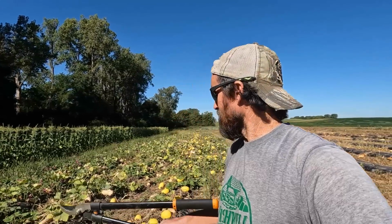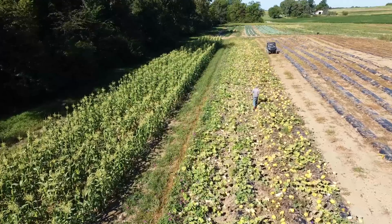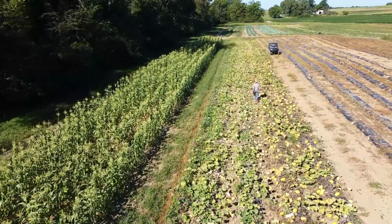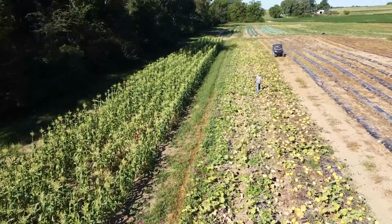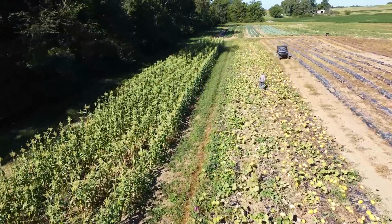So today I'm just gonna pick a couple tubs for one of our farmers markets and maybe start piling up a couple piles on the outside rows so they're ready to load up when I have a couple people helping me tomorrow and Friday. That way we can get 3, 4, 5 tubs on every box truck for the farmers markets this Saturday. I'm just walking down through here, looking at the size and the quality, and they're pretty nice. I'm pretty happy with what I'm seeing.